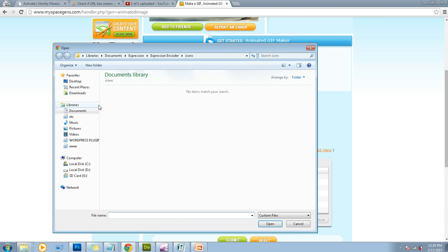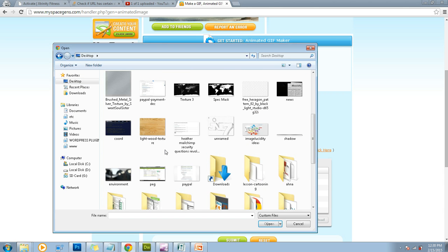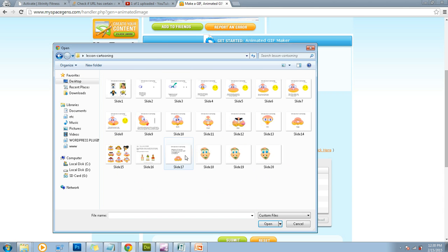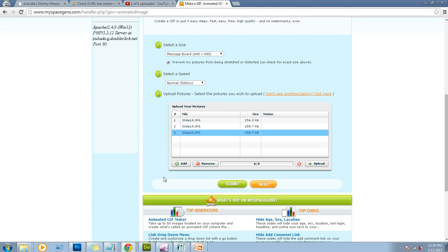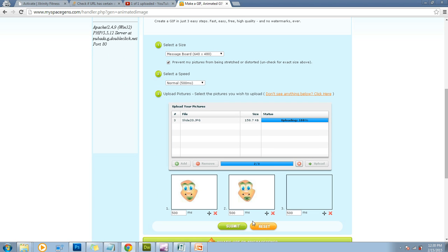Here we'll add the pictures, so I'll just navigate to desktop. I will find the animation, the lessons cartooning. Exports is the same name as your PowerPoint. And I can hold down Control and left click all of these, and then open, and then upload. So those three will upload, and then I can click submit.